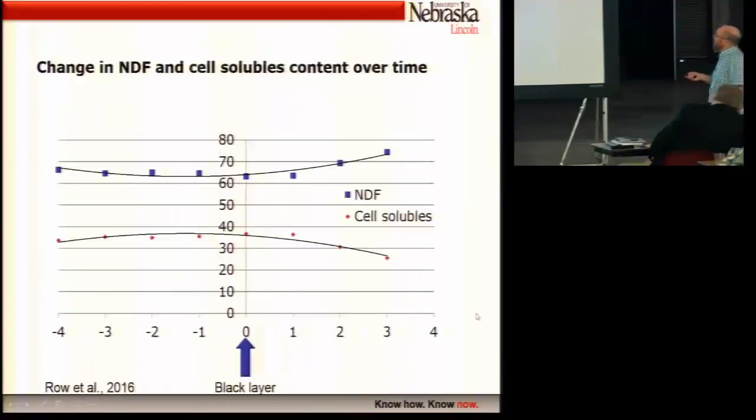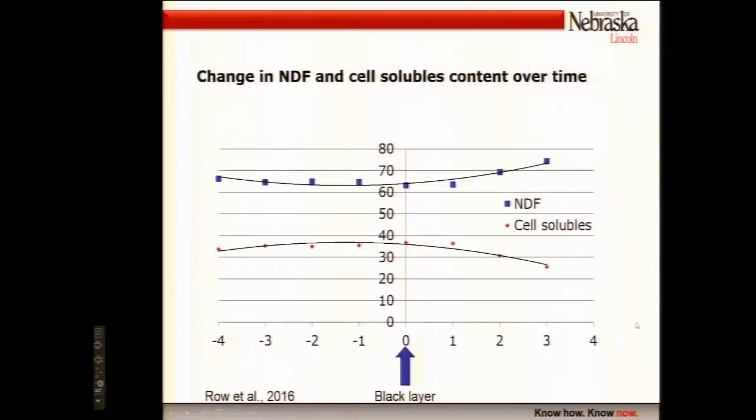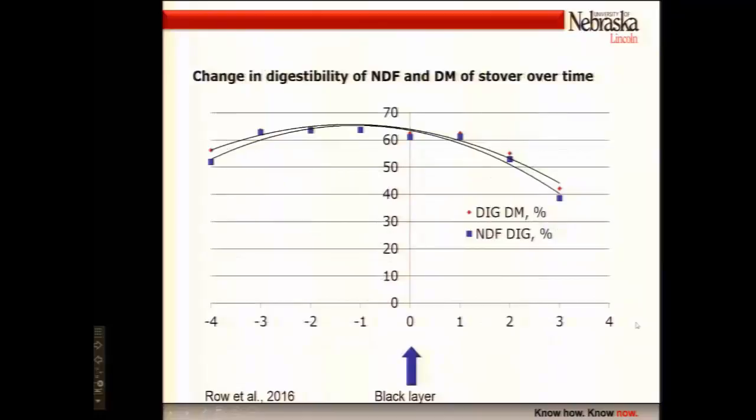Okay, so this is NDF contents and then cell solubles. Cell solubles are presumably 100% digestible or 98% digestible. Okay, so the lowest component of NDF, again, it's declining here at least a week prior to black layer formation, and so cell solubles are maximized about a week before black layer formation in Cassandra's data set. Okay, so I said digestible dry matter and digestibility of the NDF were 2 very important components to optimizing silage harvest time. Both of those were generally optimized or maximized about a week prior to black layer formation.